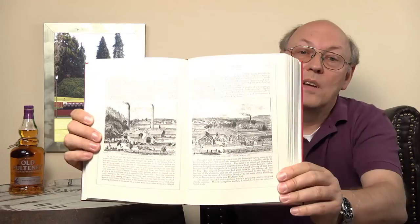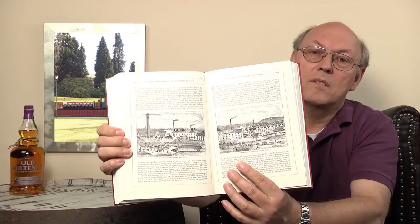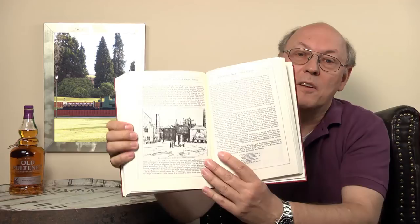This is of the Milton Distillery in Keith. Milton, the former distillery, Glenkeith, is, I think, the successor of the Milton Distillery. And here, Caledonian Distillery, long gone. Marrowbone Lane Distillery, also long gone. So there's a lot of distilleries in here. These reprints are available between 30 and 60 euros, dollars, pounds. Search for them in Google, you will be successful to get one.